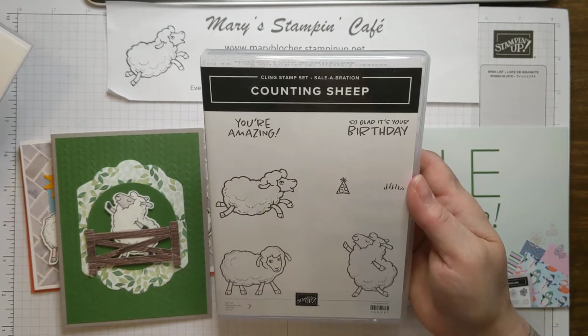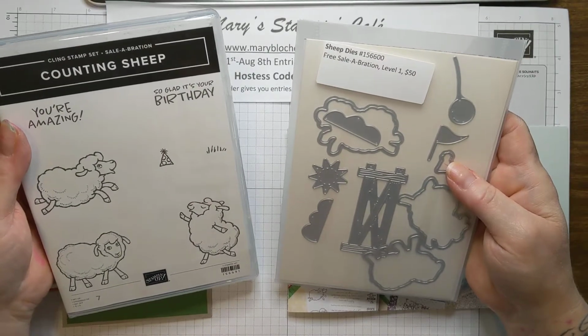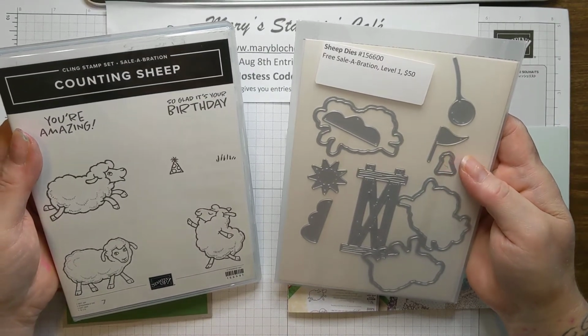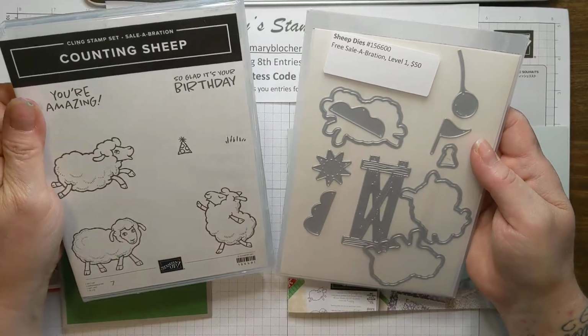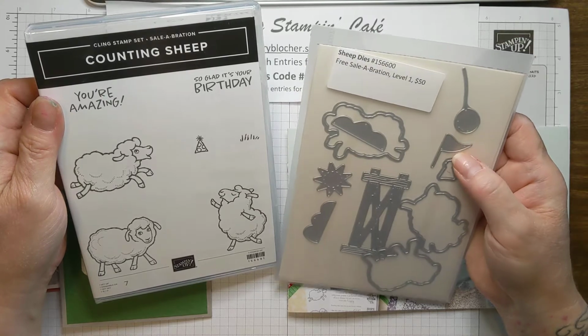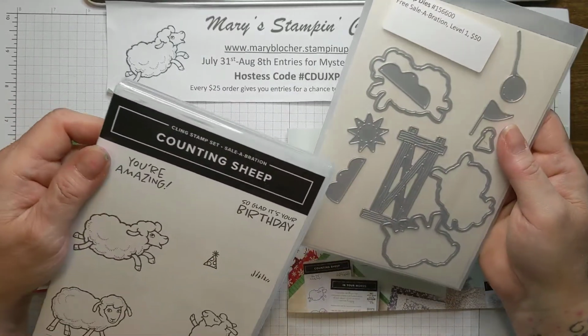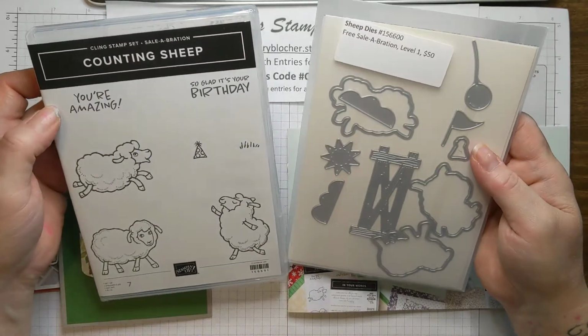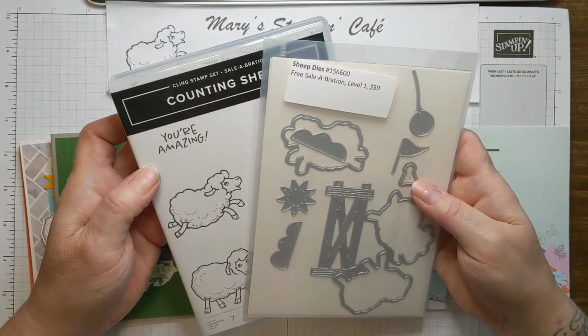And even more exciting is another free item with a minimum $50 order called the Sheep Dies. This is another level 1. Cute, has the outline dies to do your sheep, has the little birthday hat, has a little cute pennant and the balloons. Oh, clouds, fence, and a sun. It is the cutest die set ever. It is just such a great combination.